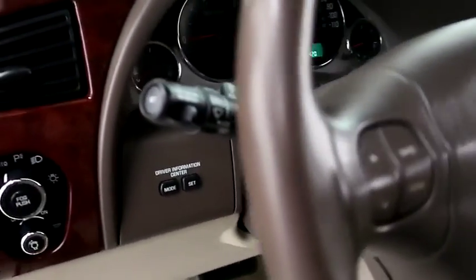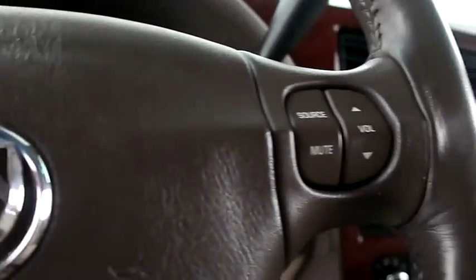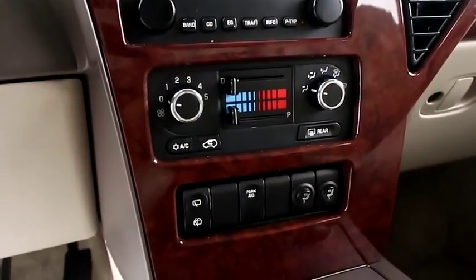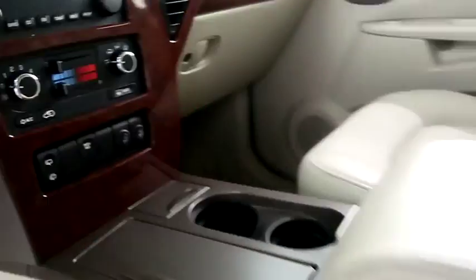Inside, cruise and audio controls mounted here. Full stereo, that includes a CD player. Dual climate control and dual heated seats.